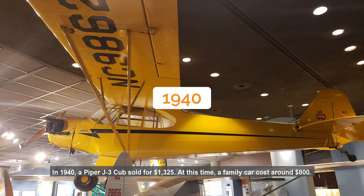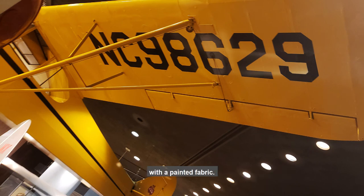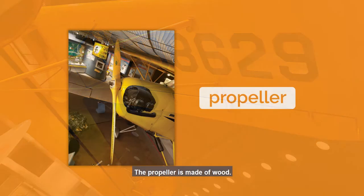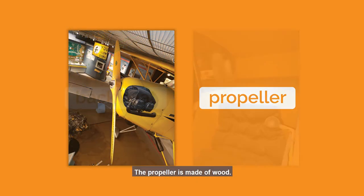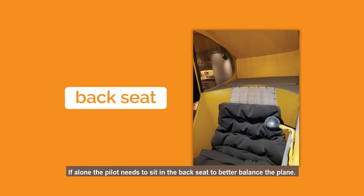In 1940, a Piper J-3 Cub sold for $1,325. At this time, a family car cost around $800. The plane only weighed 925 pounds due to the steel frame being covered with a painted fabric. The propeller is made of wood. It only has two seats. If alone, the pilot needs to sit in the back seat to better balance the plane.